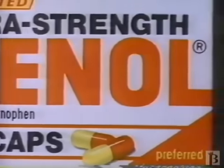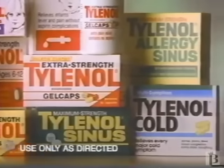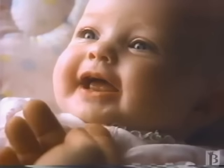Now, Tylenol and all the products that carry the Tylenol name have been there. Because caring isn't just what we do, it's who we are. Someone to watch over me.